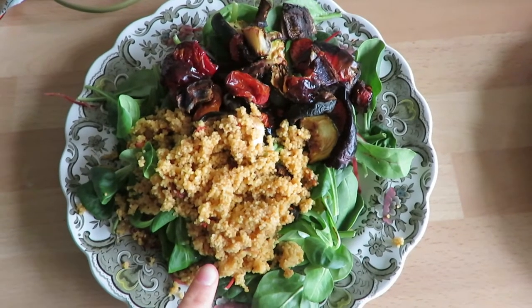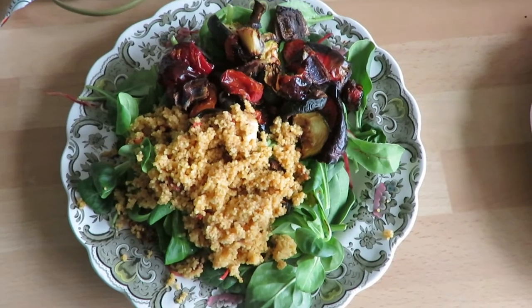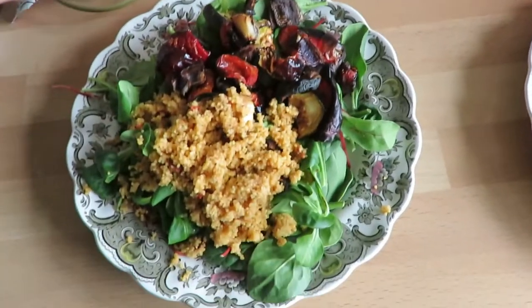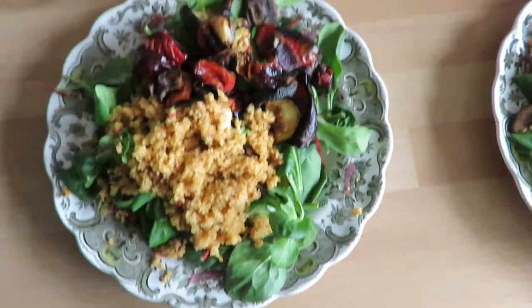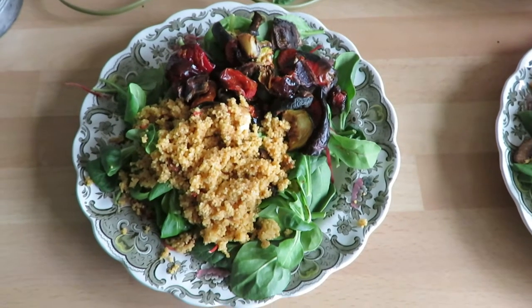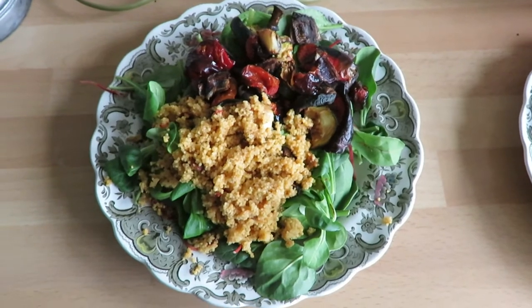And then this is just a sun-dried tomato and garlic couscous, just one of the little sachets from Aldi. I've got the packet here. So it's just a really nice, easy, simple lunch, basically. And we've got some sweet chili salad dressing, so we're gonna put that on top, and that's lunch done.